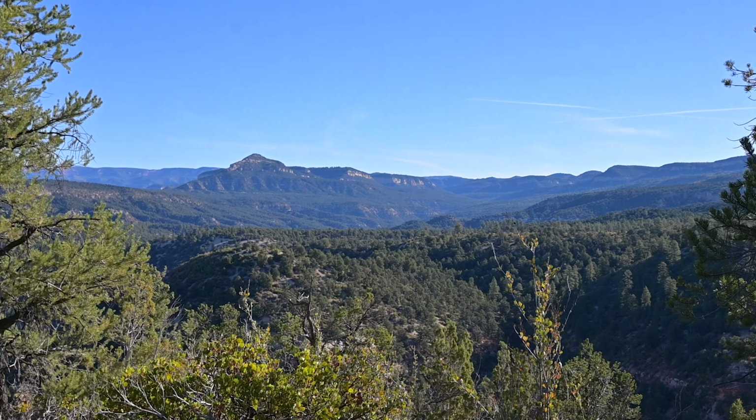I would challenge anyone to say that this isn't one of the most spectacular views of the Grand Canyon anywhere. Get out here and see this stuff. It's just amazing. Absolutely amazing.